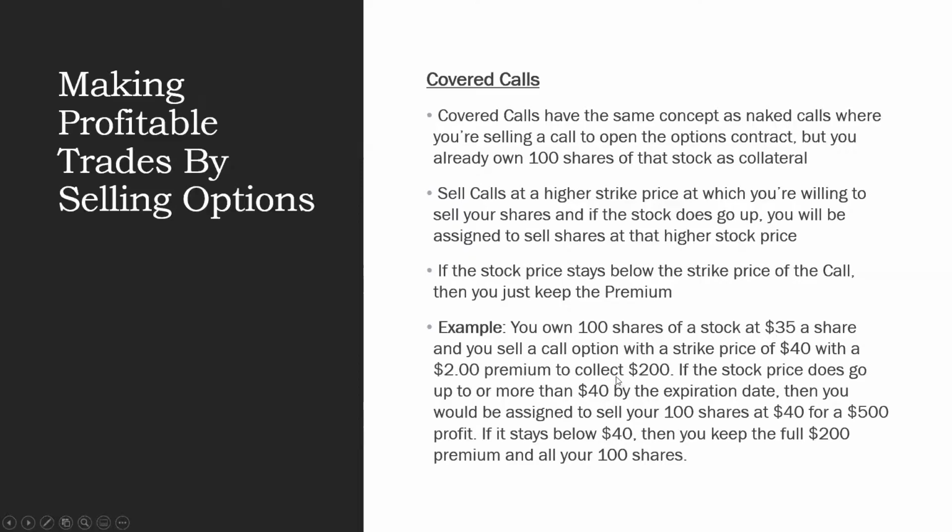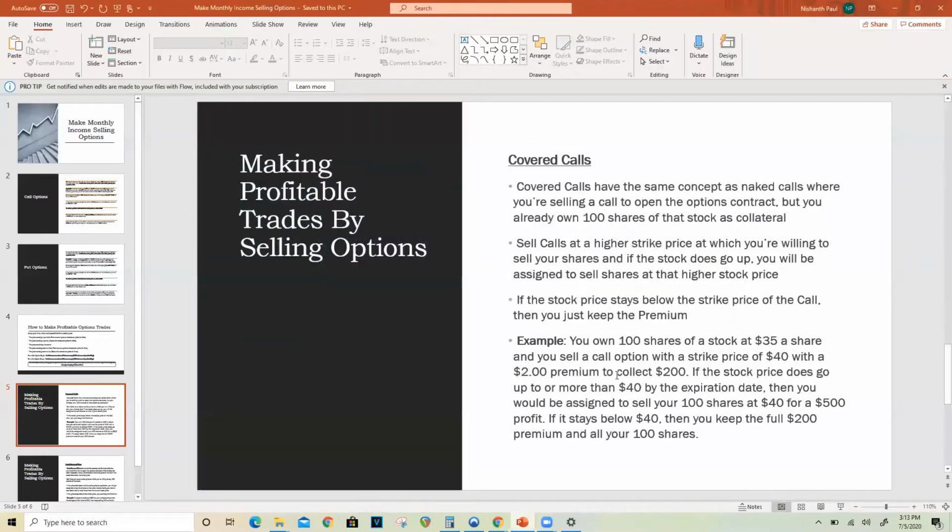Now if it never goes up to $40 and stays below that, what that means is the option essentially expires worthless and you get to keep the full $200 premium. Let's see a quick example here.